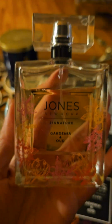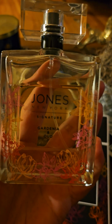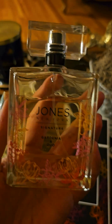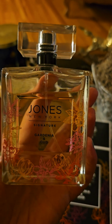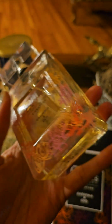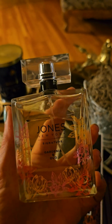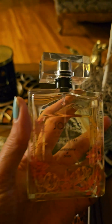pretty colors. And I think I got this for like $9.99. I have one other by Jones New York Signature. I have the rose and musk, and that's one of the things I sent to my daughter's house. But what a great, oh no, I take that back. I also have the rare vanilla blossom, which is really good. I really like that one, and I have kept that one here. But yeah, I just really like the colors on this.